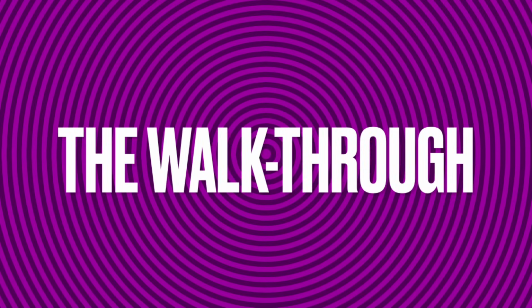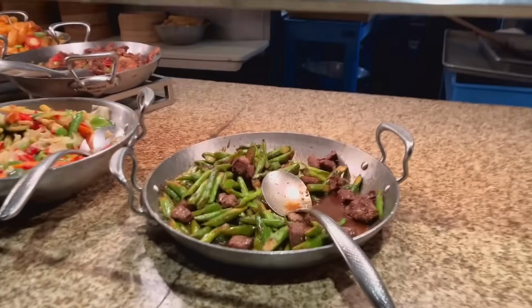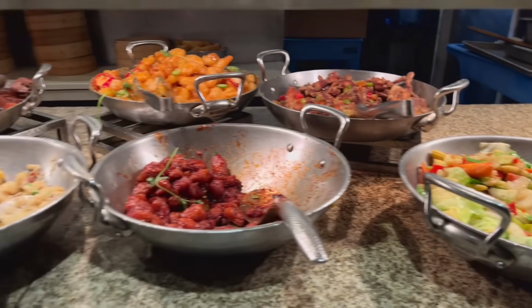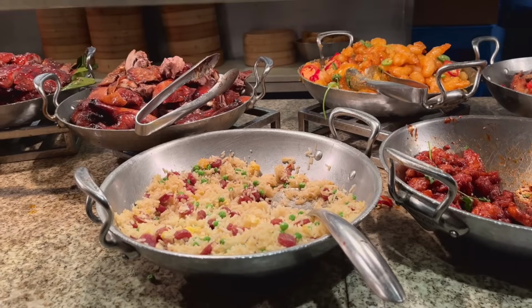Okay, guys, the walkthrough. We're gonna start off all the way in the corner in the Asian station. Over here, you would notice that the staff behind the counter is speaking Cantonese. That is really good, guys. They know what they're doing. All right.